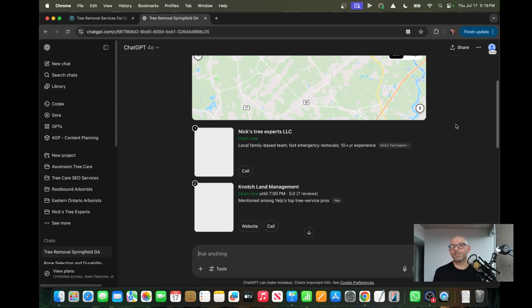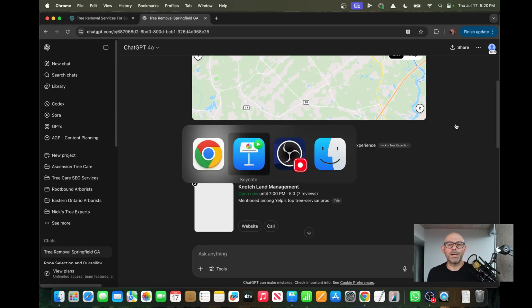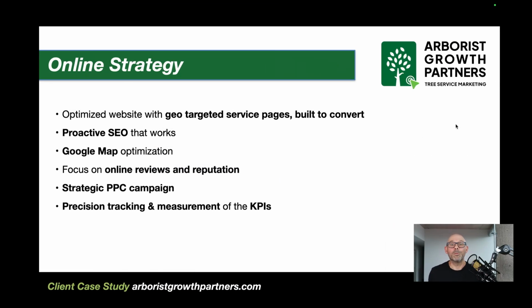And the world is changing. So people are starting to use search engines like ChatGPT, Gemini, and of course, Google's coming out with its own AI search engine as well. So as a tree service company, you've got to make sure you're top of the traditional search, but also look at search AI as well. So I'm really happy to be able to tell Nick that we're performing well in the AI search as well.